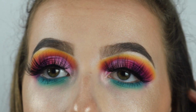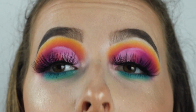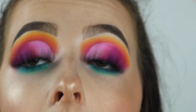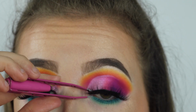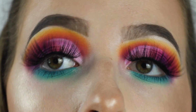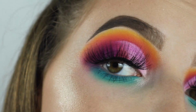Okay, so I've done everything off camera. As you can see, these lashes are very, very dramatic, but I absolutely love them. And I will link them down below because these are stunning. And I believe they're only £5.50, I think. So these are what they look like here. These are the eyes. Done.